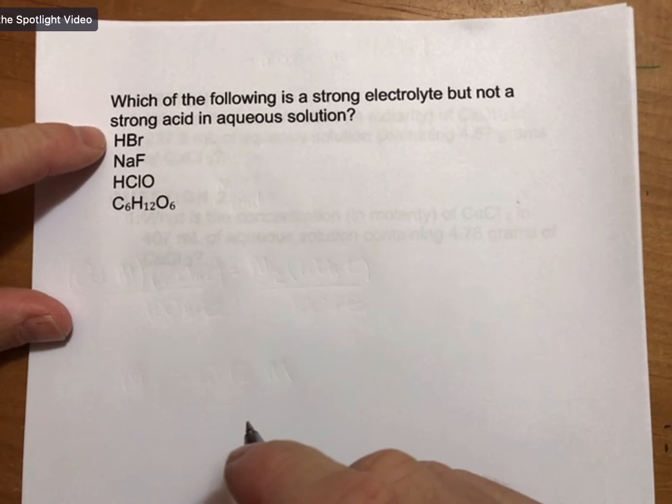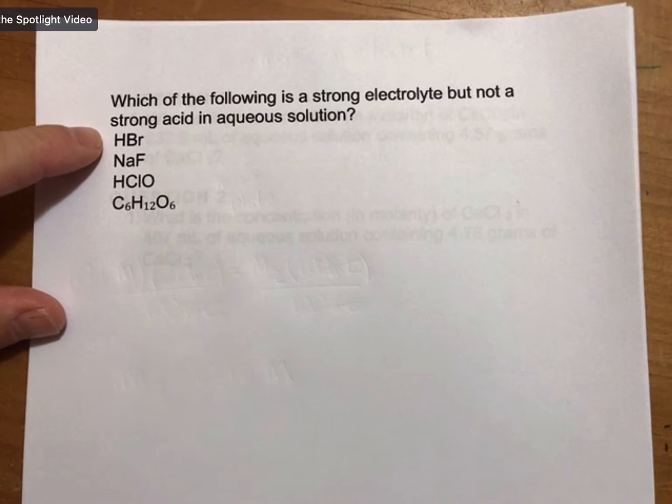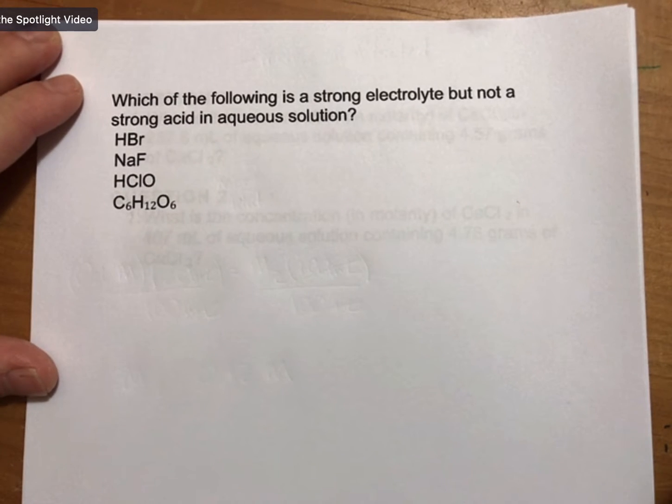First off, let's start with HBr. So HBr is an acid. It has an H in the front. Can anybody tell me if HBr is a strong or a weak acid? Strong. It is a strong acid, and there are only 7 strong acids, and I've asked you to memorize them.